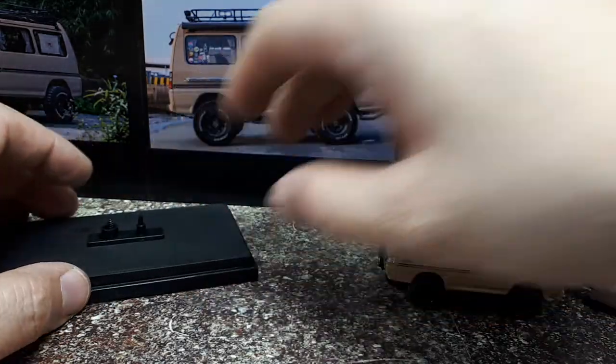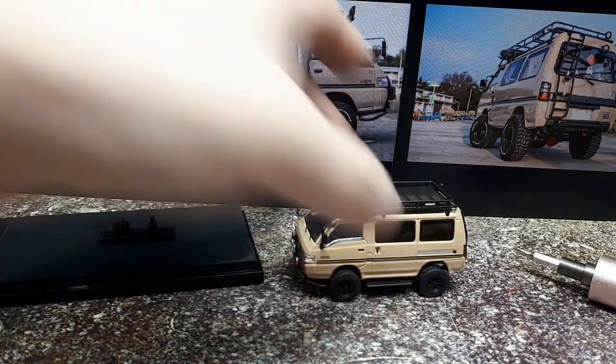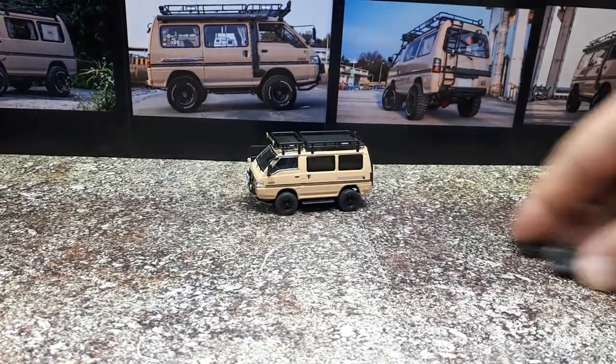Not gonna get you winning any races down a Hot Wheels track. Alright, well, I guess I will just leave it off the stand for the rest of this video and just screw it back on later. So, I guess we should get those accessories on there.